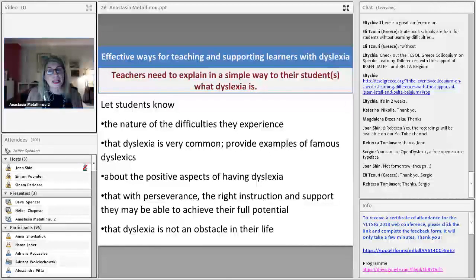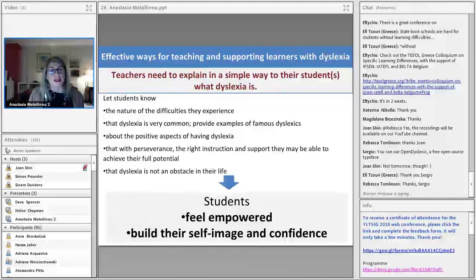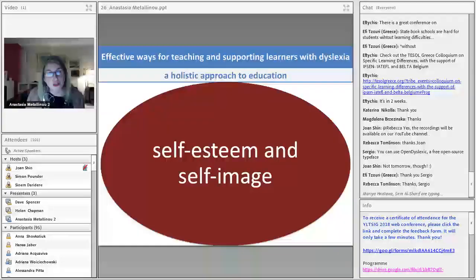Teachers need to explain in a simple way to their students what dyslexia is. So students shouldn't feel bad about the difficulties and what they're going through. So they need to know the nature of the difficulties they experience. Dyslexia is very common, so you can give them examples of some very famous people that have dyslexia, people who struggled, but with perseverance and support, the right support and the right instruction, they made it and they became very successful in their lives. So provide some good and positive examples so that you boost their self-esteem and they start believing in themselves and their abilities. And of course, that dyslexia is not an obstacle in their life. That's really, really important. This way, students feel empowered and they start building their self-image and confidence, which is crucial when learning a language.